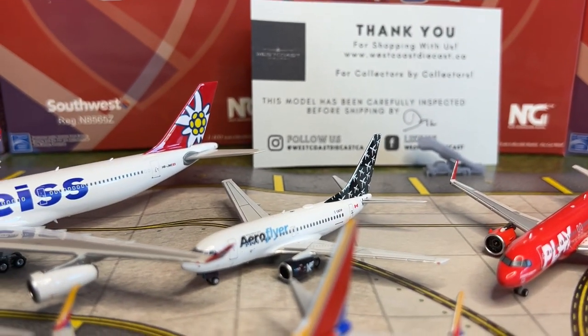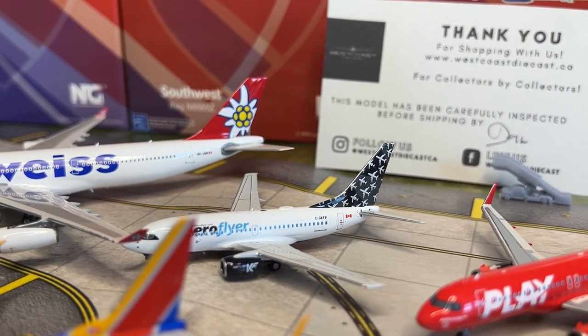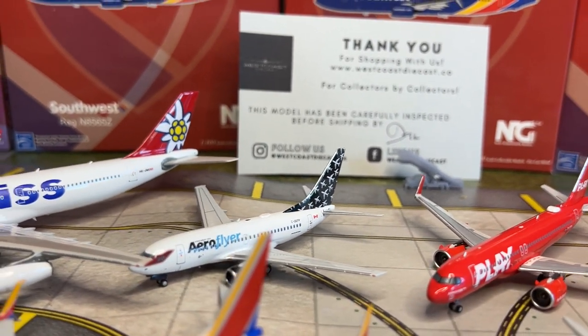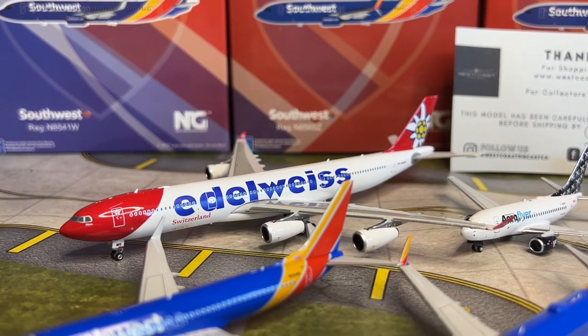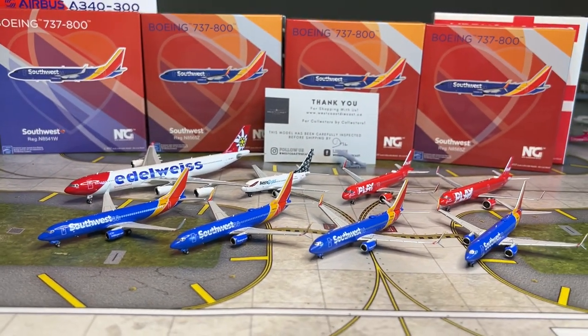Then here is the Aeroflyer Boeing 747-600, another flat-out amazing model. I love that model, another great engine model, and I'm just so glad to finally have a 747-600 in my collection. And same thing for this Edelweiss A340. I'm so glad to finally have an A340 in my collection and an Edelweiss model. It's been a long time coming. So overall, I am pleased about these brand-new models in this massive unboxing.